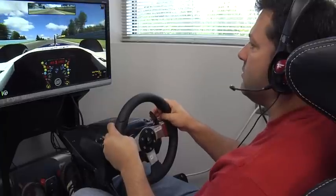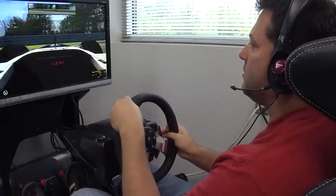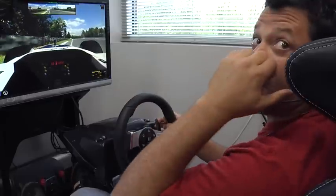Considering I've never ran the full course at Watkins Glen or been in a Formula One car, it's an awesome opportunity to use the simulator to get ready for what we're going to do tomorrow. That's exactly why I'm running right here.